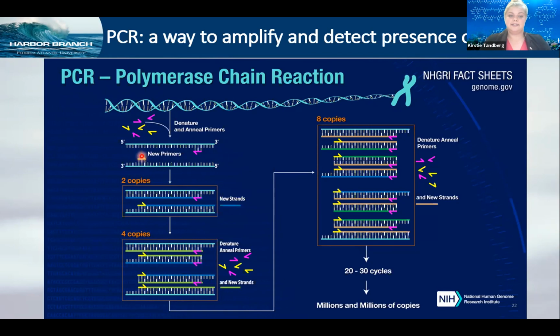So in the extension step, the DNA polymerase elongates the strand and matches up the complementary bases so that you're left now with two copies of DNA. So as you can see, you went from one copy to two copies. And then as those cycles repeat, you get four copies and eight copies until you're able to make millions and millions of copies and detect the presence of that DNA.